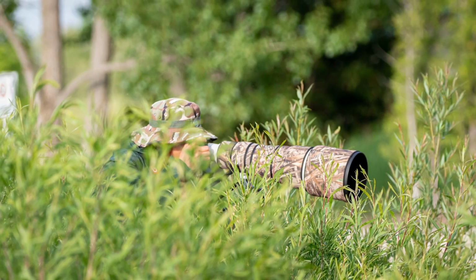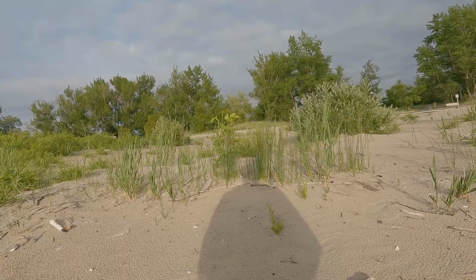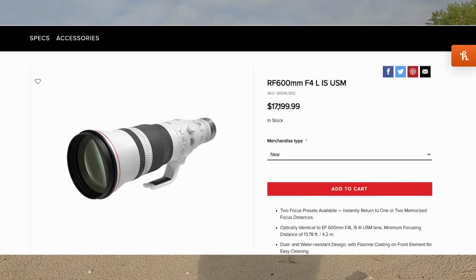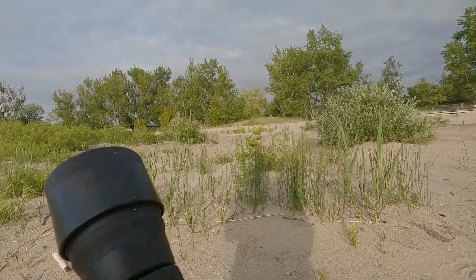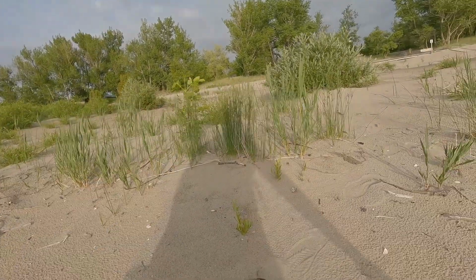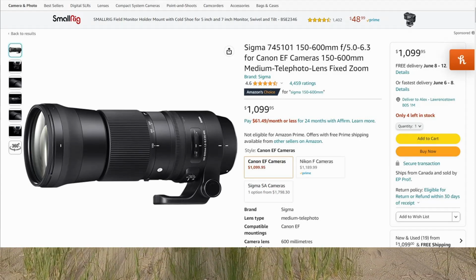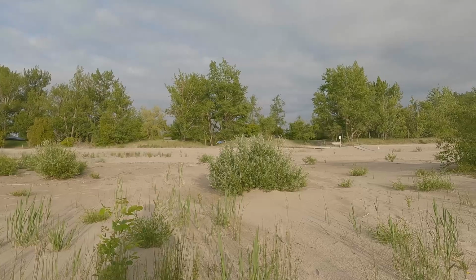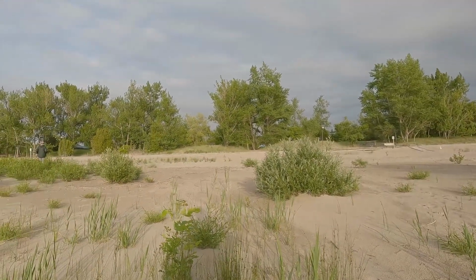That person has a really nice setup. Definitely something to work towards. Probably an f4 500 or 600 millimeter prime, running about 18 grand, somewhere around there. This lens is about 1200 Canadian, so a tenth of the price, but it does the job. So the one plover just flew down there. I see him, but that's a good sign. I wonder if we can find the chicks.